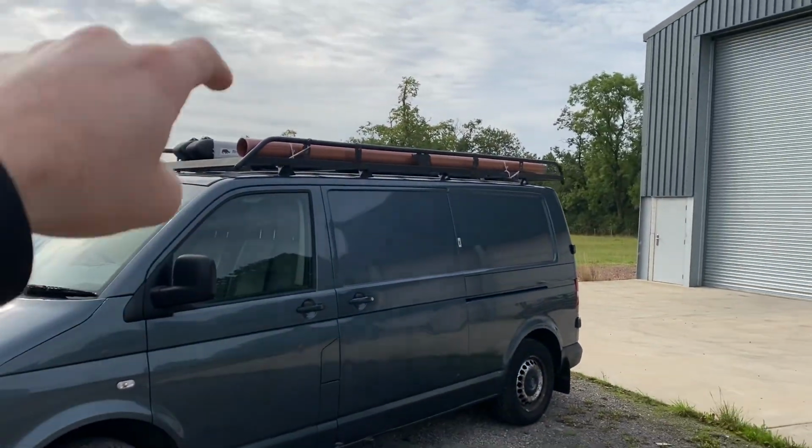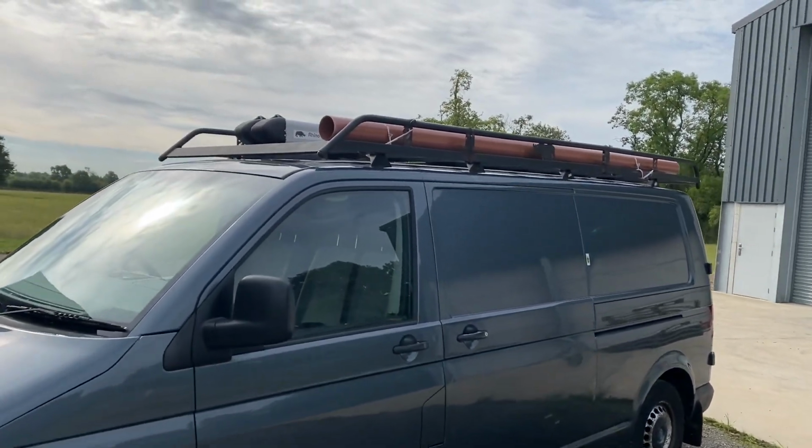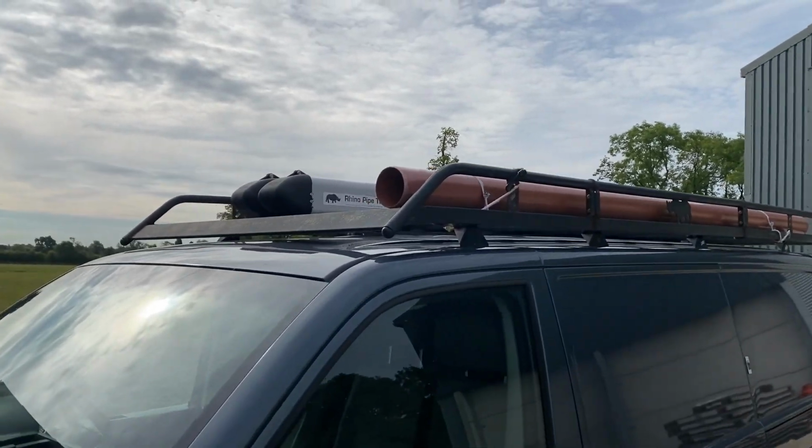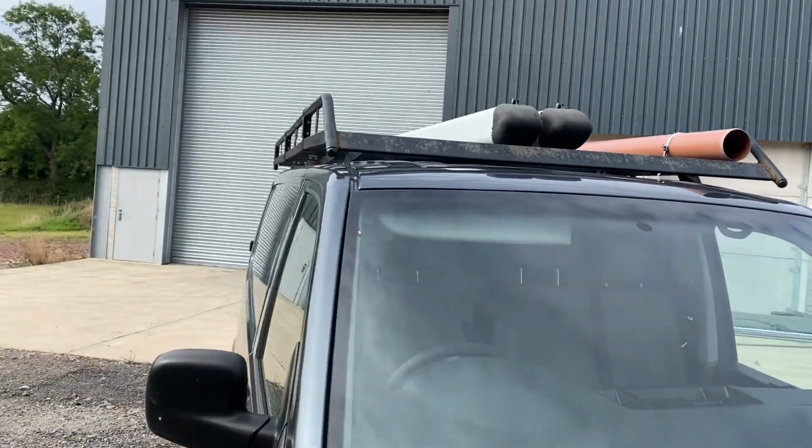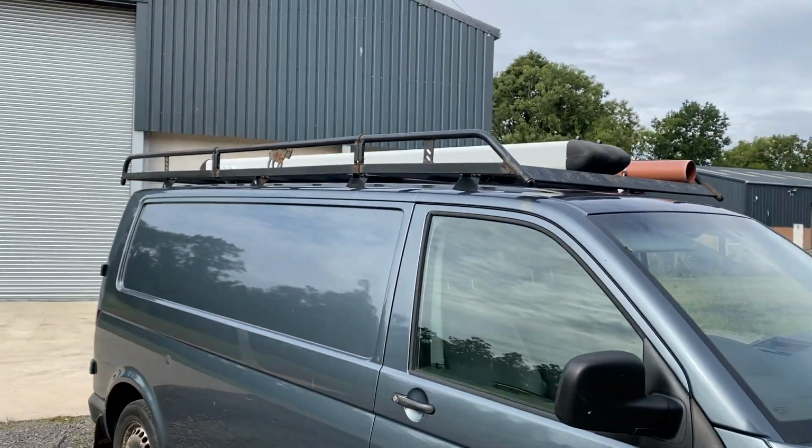Roof rack, that will be coming off. It's a Rhino roof rack, and it's got some Rhino tubes on there as well. That'd more suit a swamper build, which is definitely not what we're going to be doing, because it isn't my style in the slightest.